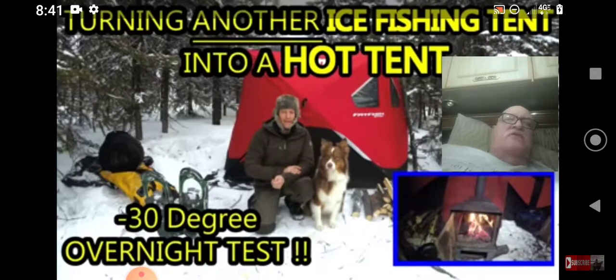Some of them are about 100 square feet, by the way. We're going to look at one that is 100 square feet. Okay, so I'm going to go into that in a minute here. But for right now, I want to just get across the idea that a lot of people are taking these, and instead of having a propane heater, they're using a wood stove.